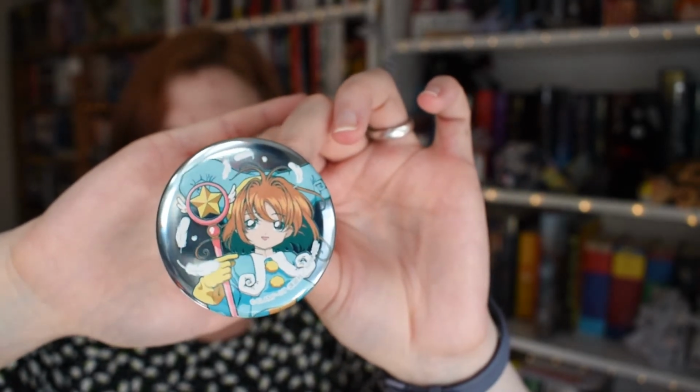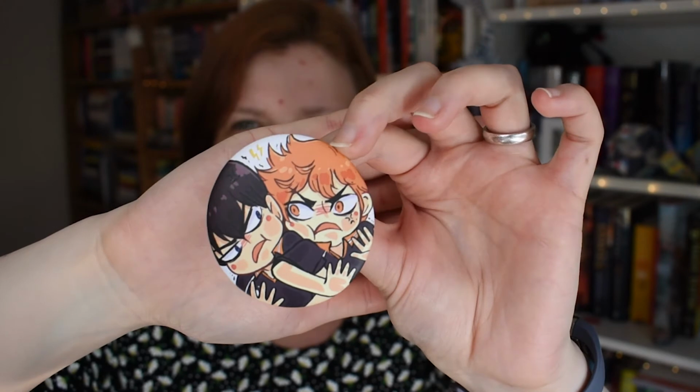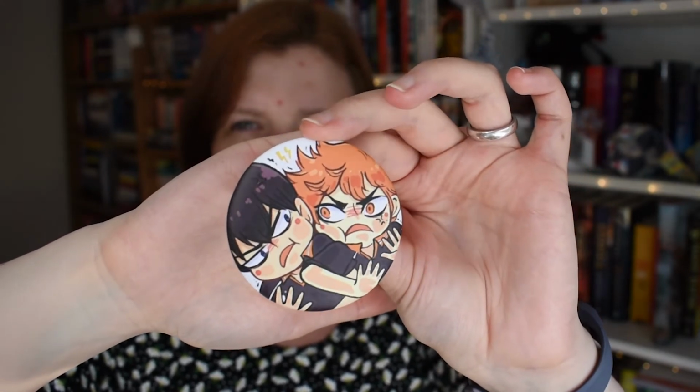This was in a mystery little bag thing. Pretty sure I might have included that in my MCM video last year, I don't know. But this is one of her outfits from the Sakura card arc. Speaking of MCM, I got this from MCM last year as well. It is Hinata Shoyo and Kageyama, whose name I can never remember in full, but just as Kageyama.